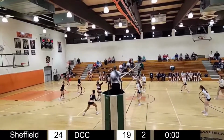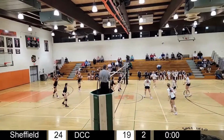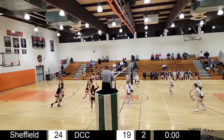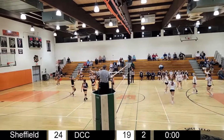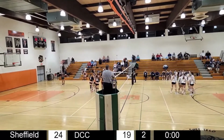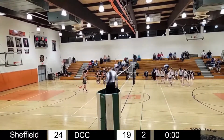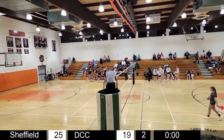And Silvas digs that one out. Now here's a set for Goldthwait. And Miscavige is going to push it over there. Woderson will set Goldthwait. And set to the Lady Wolverines. Lexi Goldthwait with her fourth kill. Sheffield takes the second set 25-19. They now lead 2-0. We'll be right back with third set action.